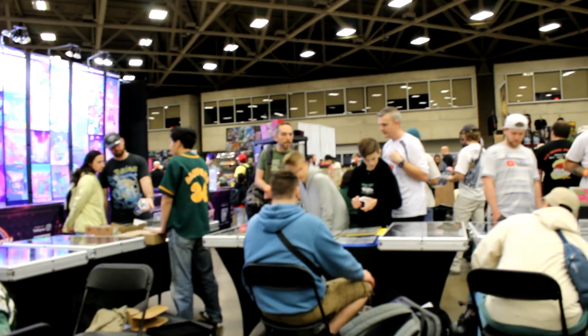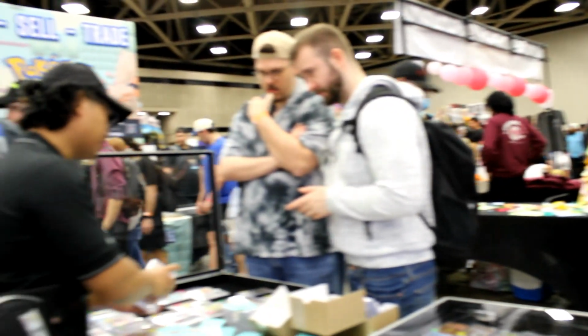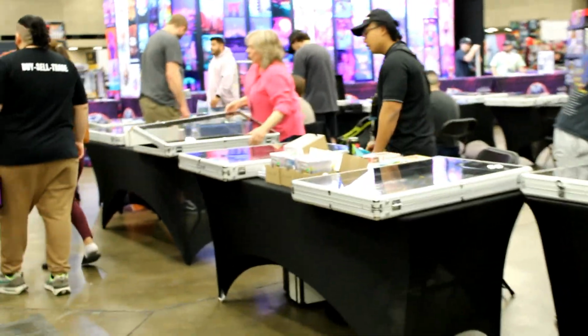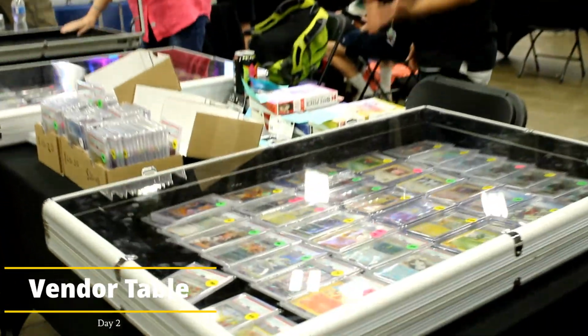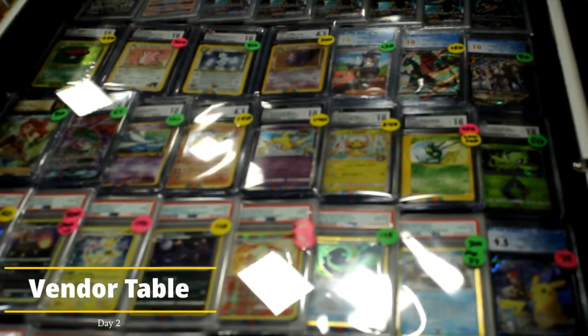Slabs did really good too, especially on day 2, and I did end up moving about 10 One-Piece decks. I brought 15 of them, just from a couple of OP01s or ST01s and ST07 Big Moms, and had a couple of Crocodiles and Kid decks left, so people picked those up pretty quickly.